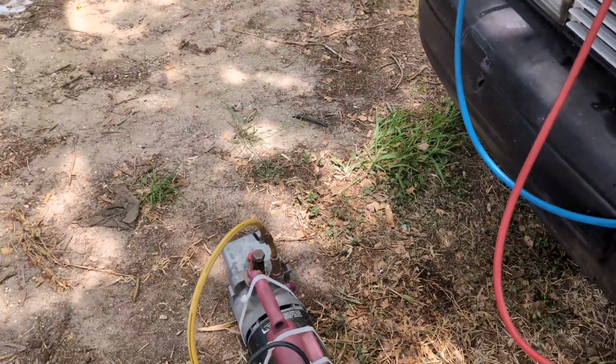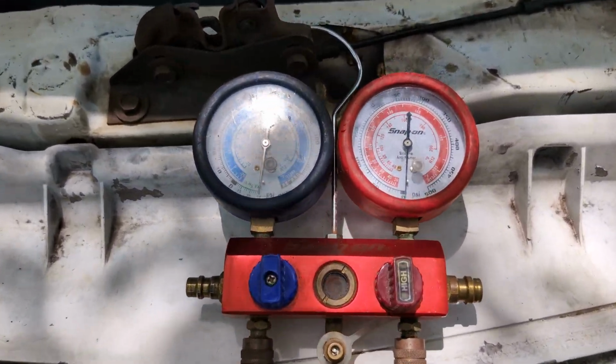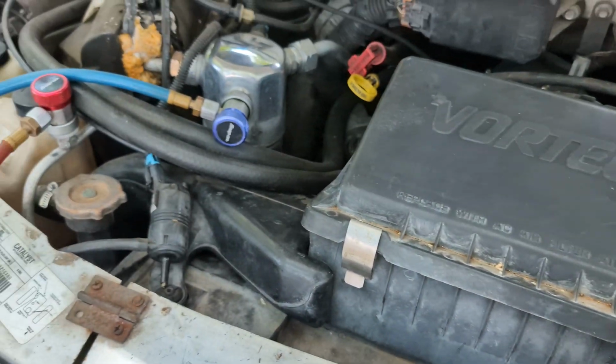This is sucking the system down, and then he'll shoot it back up. Got the Snap-on gauges. I hope it's freezing cold.